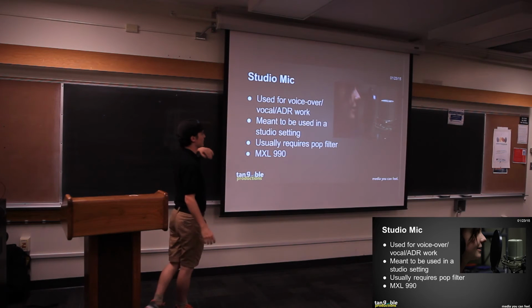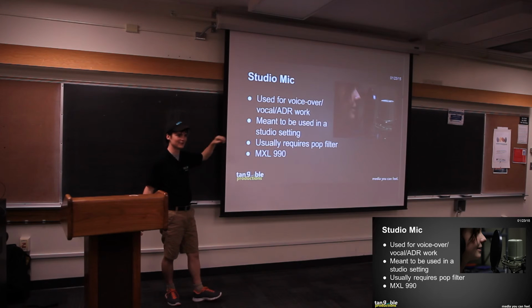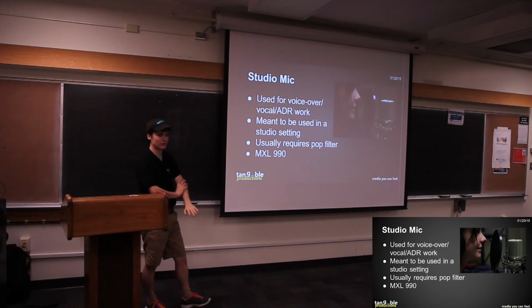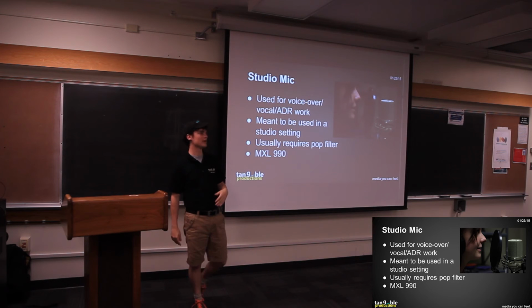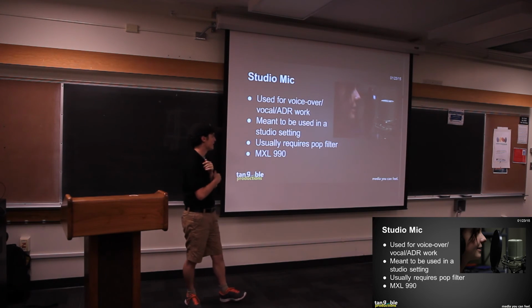I'm going to talk about studio mics real quick. They're not really on set, but there's not really another good training session where we're going to talk about studio mics, and I really like that picture. So studio mics are used for voiceover, vocal, ADR work. If you're recording anything voiceover-wise, or something like a song, if someone's singing, you can use a studio mic like that. That's a Cardioid MXL 990.